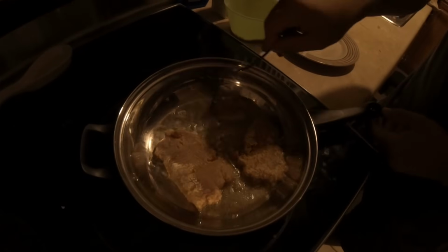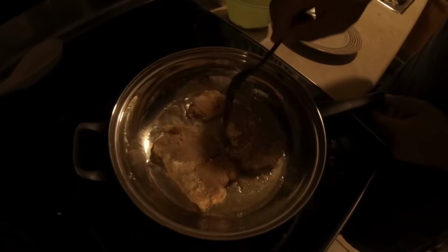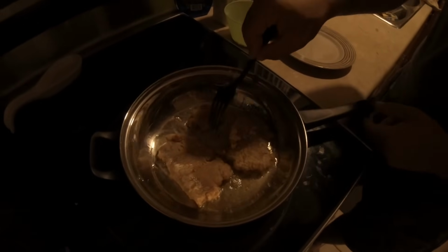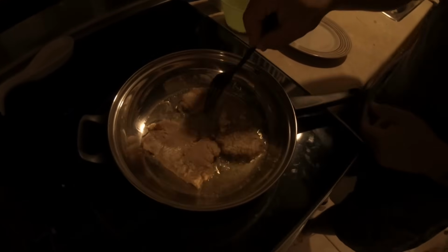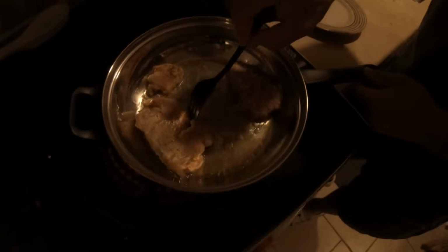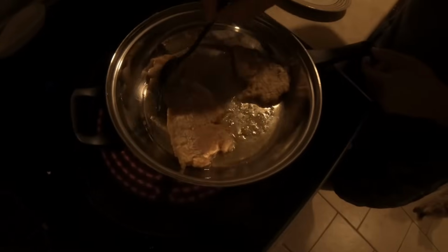My prediction is it's probably gonna taste a bit muddy because these fish hang out in mud. What do you think, Maddie? No, no. She doesn't know. What do you think, Kaden? I don't know. It's probably gonna be nasty. He said it's probably gonna be nasty. Who knows? It might taste good, man.